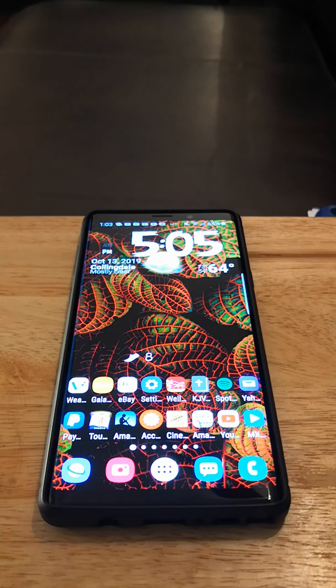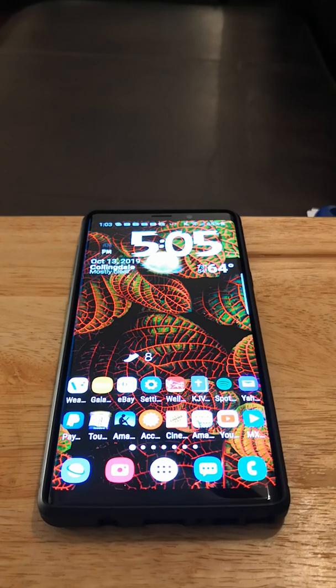The Note 9 has a 4,000 milliamp battery. The Note 10 Plus has a 4,300 milliamp battery. So you have a bigger battery in the Note 10 Plus. The Note 9 has a fingerprint sensor on the back, which I showed you. The Note 10 Plus has an in-display ultrasonic fingerprint sensor. So the fingerprint sensor is built into the display.